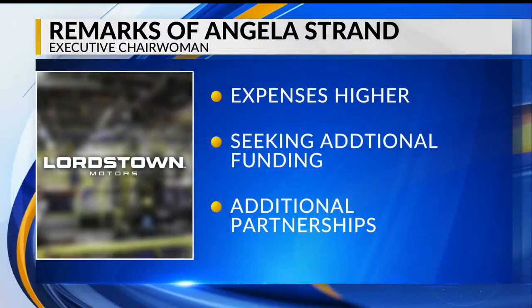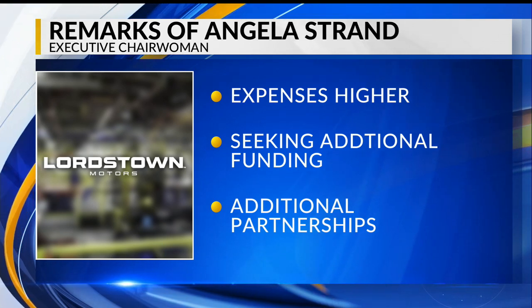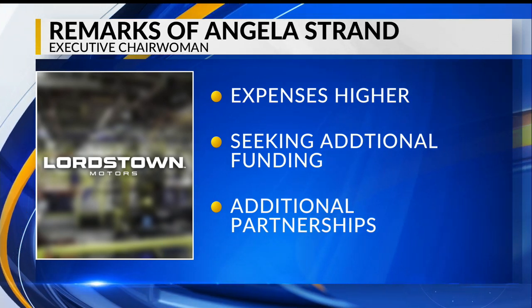There were a number of things we were not allowed to videotape today, like the remarks of new executive chairwoman Angela Strand. Strand said expenses have been higher than expected, that they're seeking additional funding sources and evaluating additional strategic partnerships. 2 other areas we were not allowed to videotape for proprietary reasons were the hub motor and battery assembly areas, which take up a large portion of the plant.